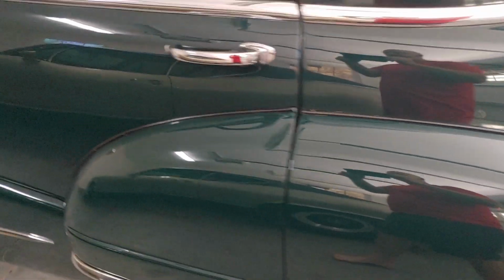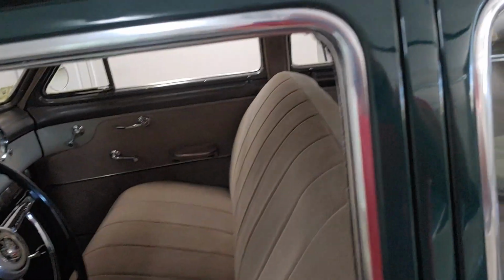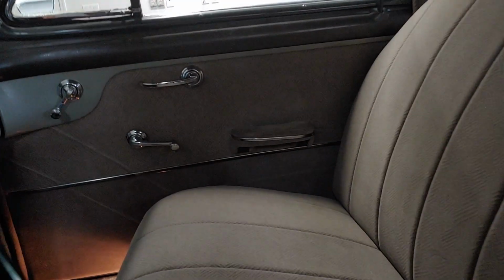We redid the interior with Sloan Morton of Morton Custom Interiors. The interior is an absolute highlight of this car. Look at the stitch, the fit and the finish. It's awesome. This is the type of work that Sloan turns out.